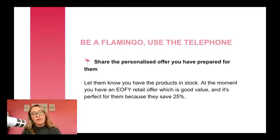Perhaps they've switched and they're using something else on their skin, and then that gives you the ability to update your histories and let them know that. So you've used those products, great. So what are you using on your skin at the moment? I'm using this. Okay, can I just ask you a little bit? I want to update our histories so that when you come in, our team are across what's going on for you at home. Okay, and then once you've done that, share the personalized offer you've prepared for them.